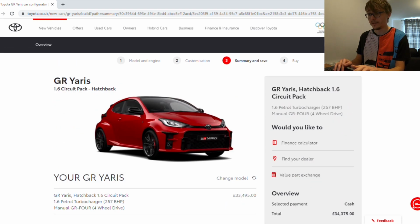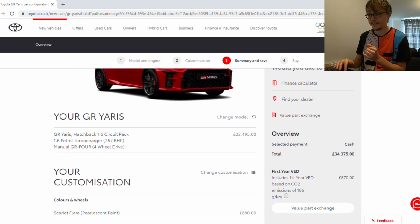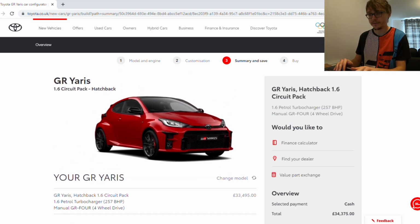But yeah, in short, that is the GR Yaris if you want to configure it and you want to go ahead and buy it. And my car comes to £34,375. So not that cheap when you think about it, but a pretty cool car nonetheless. So yeah, let's get my final thoughts as we move away from the configurator.